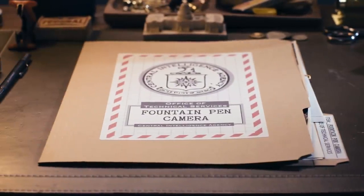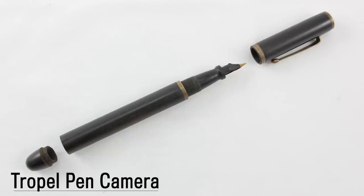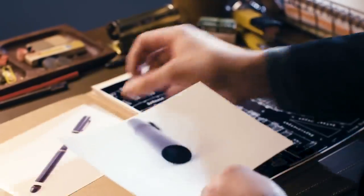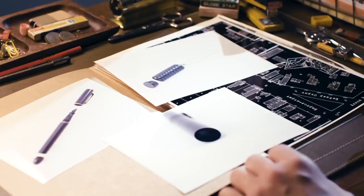I loved the Tropel pin camera. We only gave these cameras to our very, very best agents and the one that had the very best access. These cameras were handmade. The Tropel was the smallest concealed camera that we had. It was made by one man.